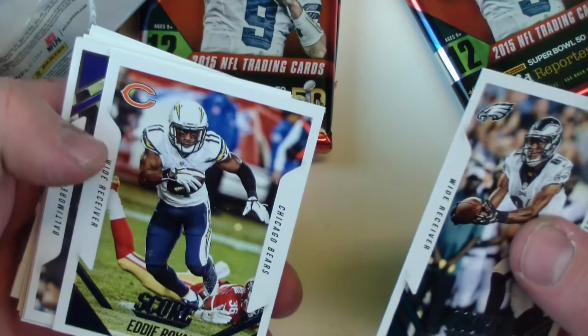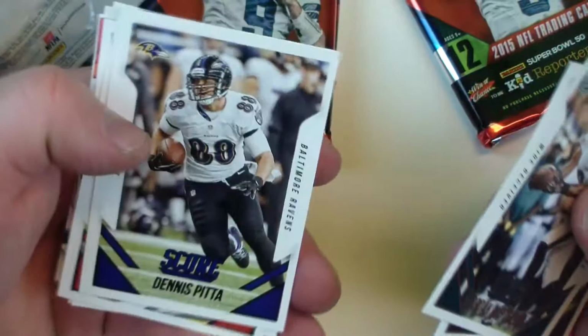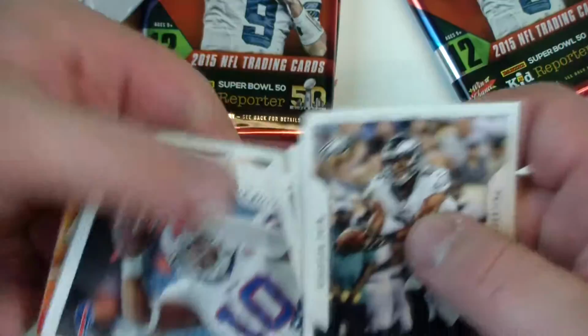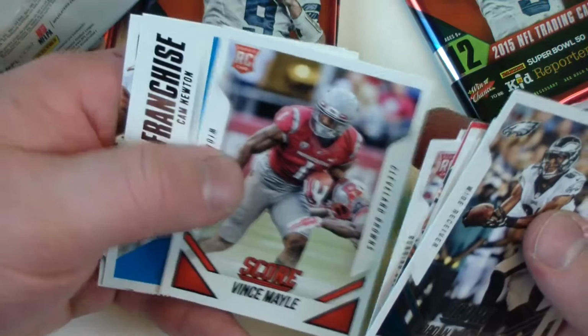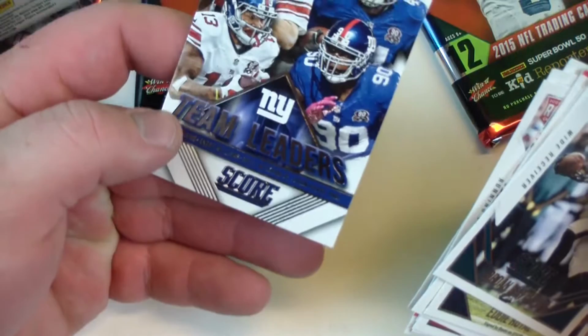Jordan Matthews, Eddie Royal, Dennis Pitta, Gerald McCoy, Robert Woods, Charles Woodson, team leaders, the Browns. Mike Davis, Kevin White, Vince Mayall, franchise, Cam Newton, and team leaders, the Giants.